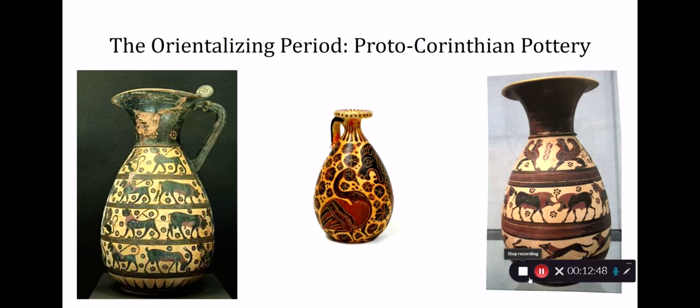They have a very distinguished merchant class, they have a huge navy, their ships are going all over the Mediterranean and engaging in trade. And this is one of the things that they are trading. This is one of the earliest goods, Corinthian goods, that's really getting traded, and that is the pottery that they begin to produce in their city. This type of Orientalizing pottery is known as Proto-Corinthian. It's this early Corinthian pottery.